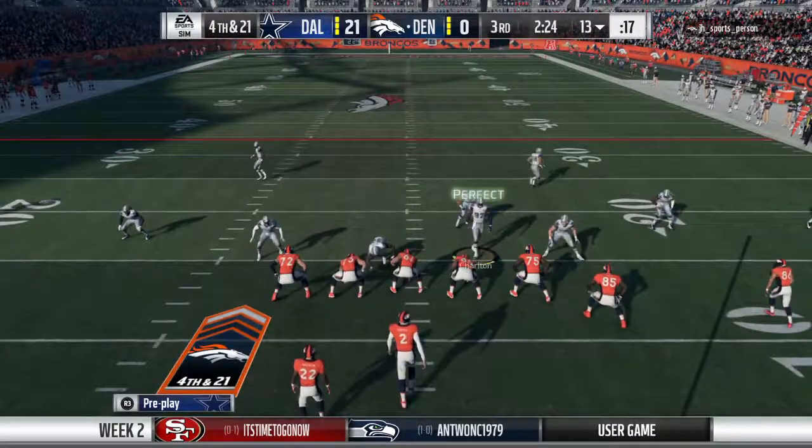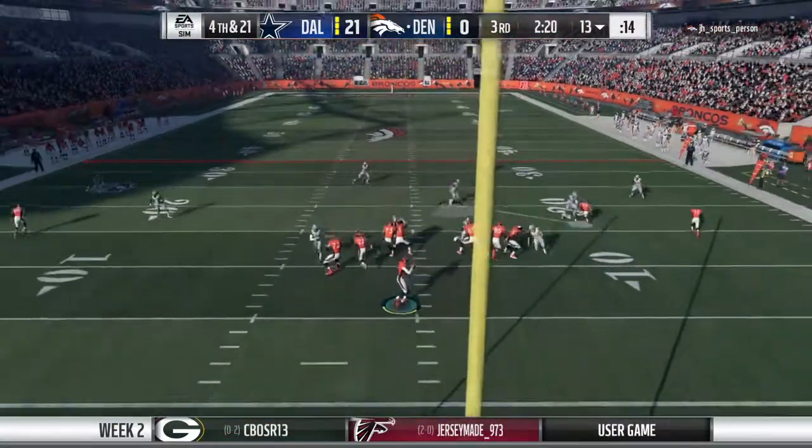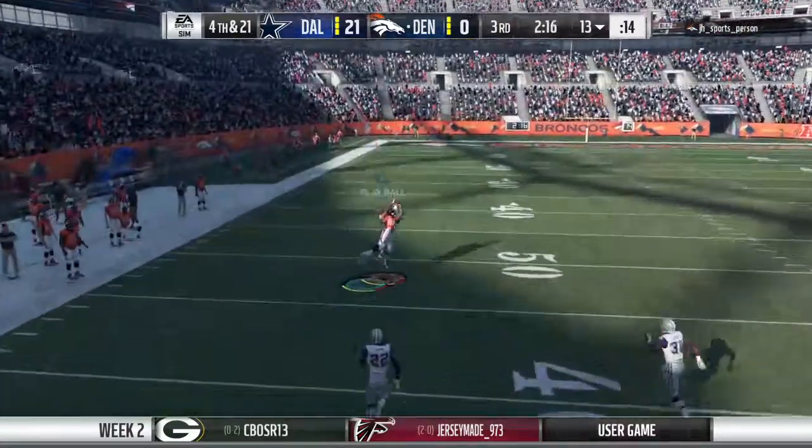It is a long one for them. Long for you to spend it with me. Long for them trying to block those guys. They're giving up a whole lot of sacks, and the speed and quickness of that defensive line is eating them alive. He's going to air one out.